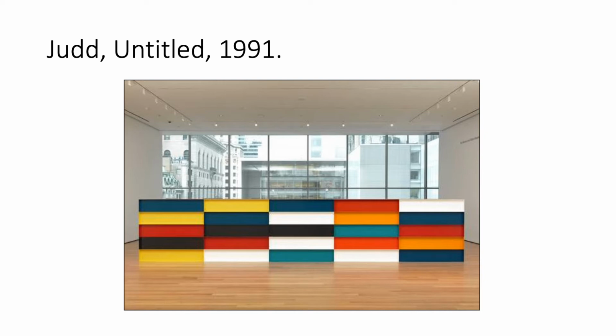MoMA's chief curator of painting and sculpture said, half a century after Judd establishes himself as a leading figure of his time, his legacy demands to be considered anew. They just did an exhibition of his work, and she said not only quintessential objects from the 1960s and 70s, but also works made before he arrived at his iconic formal vocabulary and selections from the remarkable developments of the 1980s. So if you're interested in Judd, I highly recommend that you go to the MoMA and look at works of art that Judd has done.